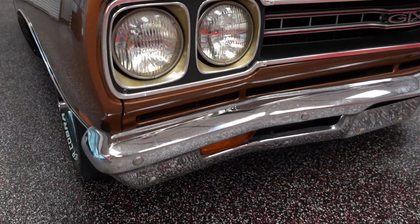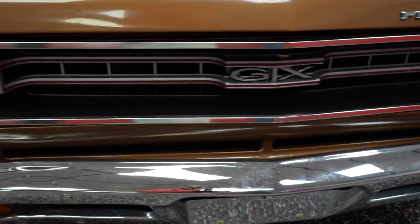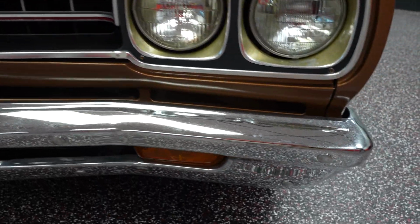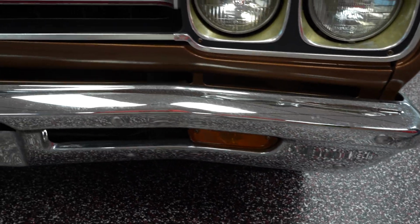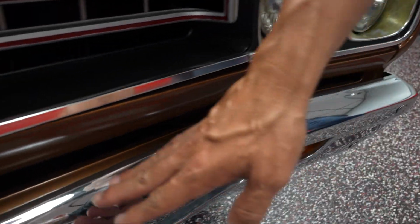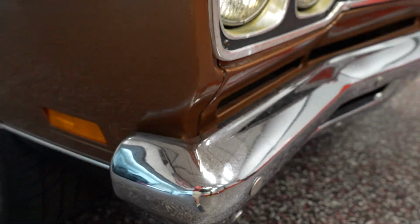GTX logo in the center of the grille. Chrome around the headlights looks good. Front bumper condition looks to be pretty good as well. No rust around the bumper bolts. No chrome peel. There is a little tiny bit of, I guess you would call it a patina to the chrome. You can't see it from 2-3 feet away, but if you get up real close to it, you can see it's very slight, but it is there.